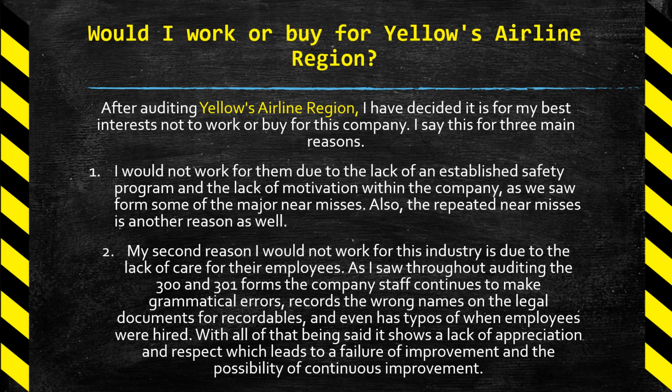My second reason is that on the OSHA 300 logs, the 300As, the 300s, and the 301 forms, the company staff continues to make grammatical errors, and they do not record the right information within the federal documents or the recordables. There are many typos, and it shows a lack of appreciation and respect. It is not possible for this company to have continuous improvement if they keep seeking failure of improvement overall.